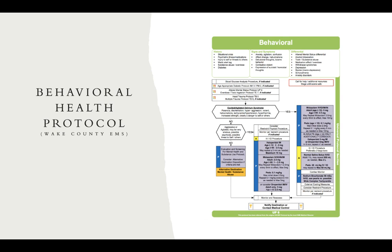Here again, I have the behavioral health protocol screenshotted from Wake County EMS. Here it discusses the treatments for various behavioral problems that patients may have. You'll see on here that midazolam, or Versed, and haloperidol or Haldol are first-line agents for providers in Wake County EMS.